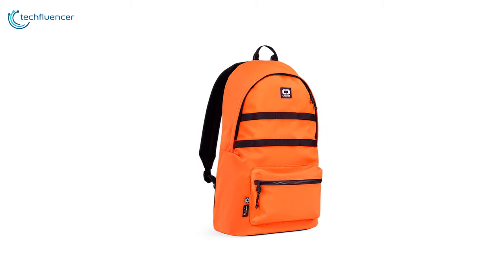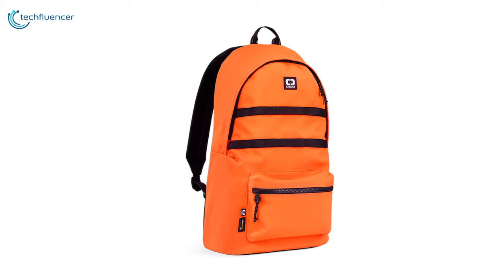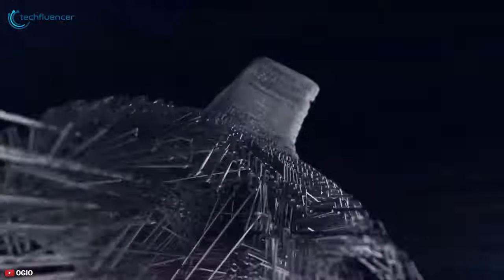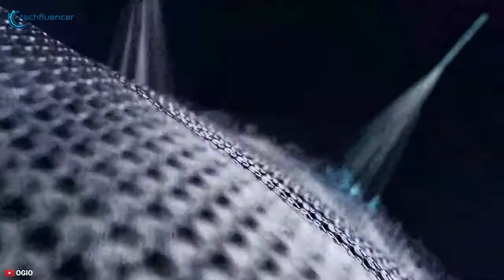The OGIO Alpha Convoy 120 Laptop Backpack is made of premium eco-friendly materials that offer exceptional resistance and strength against tear and durability. It is made with a premium 600D corduroy eco-polyester body and a 1200D Cordura EcoMade bottom, which is made from discarded and recycled plastic water bottles that have exceptional abrasion resistance, tear strength, and offer long-term durability.